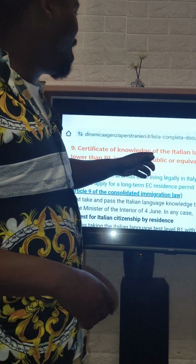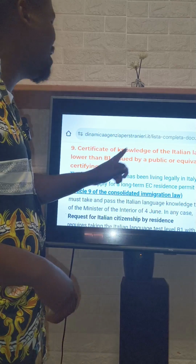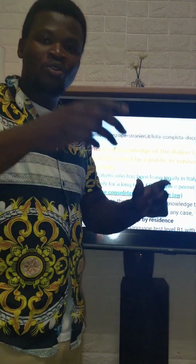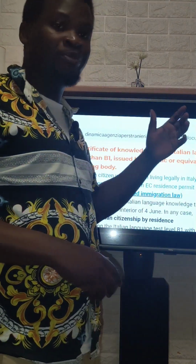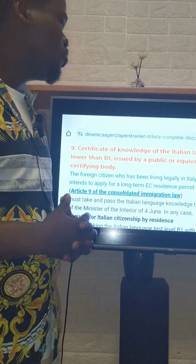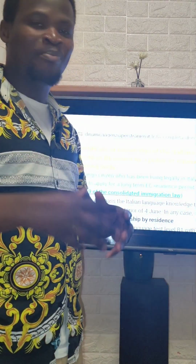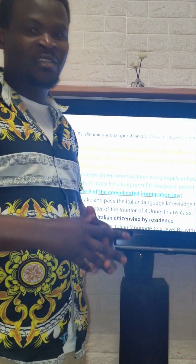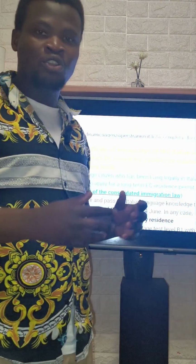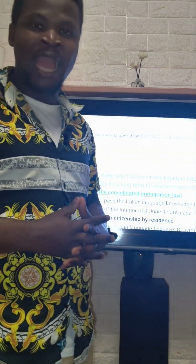Certificate of knowledge of the Italian language at a level no lower than B1, issued by a public or equivalent school or by a certified body. So you see again, we all know before that for you to do your Carta Soggiorno or your Limitata, you have to have the language certificate, which is the A2. But now in this case, when it comes to the passport, as we all love to call it, so when we come to obtaining the Italian passport, you need to have this Italian language certificate, but not just the A2 anymore, but the B1, which you have to get from a legitimate source, so that you will not become the case of those guys that were arrested in, I think, Sardinia or Sicily for presentation of a false document to obtain the sojourn. So let's be properly guided.